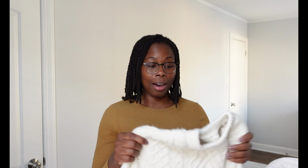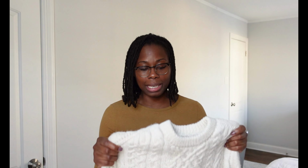I finished this in January of this year. This was my first finished object of 2022. And like I said, it was my knitting Mount Everest. I was really proud to have finished this and for it to be my first seamed knit sweater, and my first cabled sweater. It was truly a feat. I was so proud to have completed this.